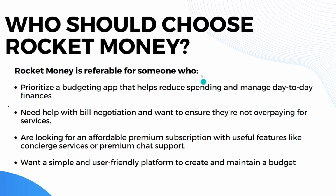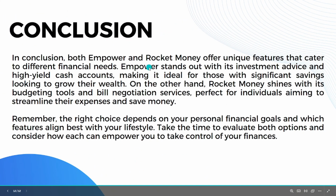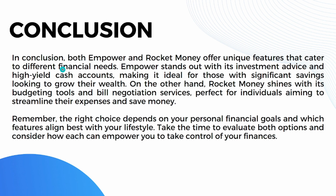So in conclusion, both platforms, Empower and Rocket Money, offer unique features that cater to different financial needs. Empower stands out with its investment advice and high-yield cash accounts, making it ideal for those with significant savings looking to grow their wealth. On the other hand, Rocket Money shines with its budgeting tools and bill negotiation services, perfect for individuals aiming to streamline their expenses and save money.